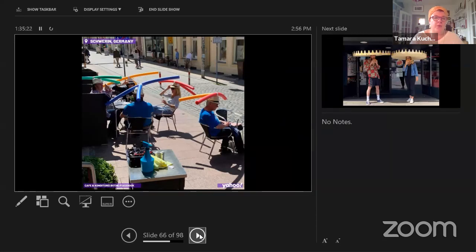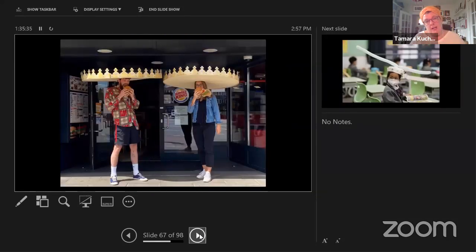This is another recent incidence of pool noodles being used to remind people to keep their distance, at a restaurant in Germany, where they've created pool noodle hats. Burger King, who I have noticed with much amusement over the years, is always quick to jump on interesting ways of promoting their product, and has created these enormous Burger King crowns to promote social distance while enjoying their product.